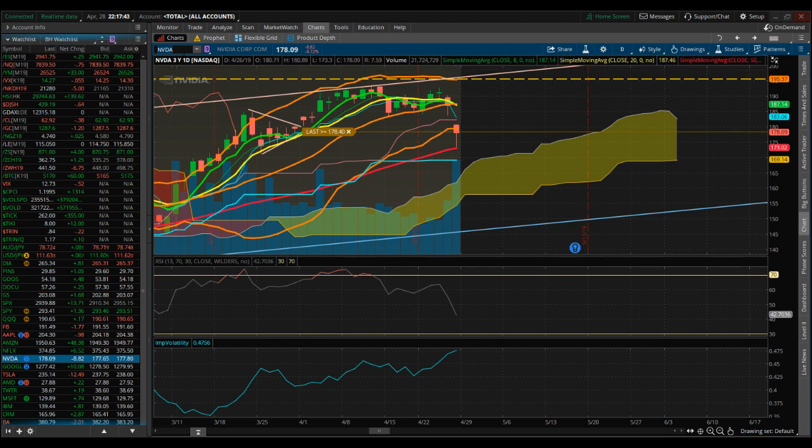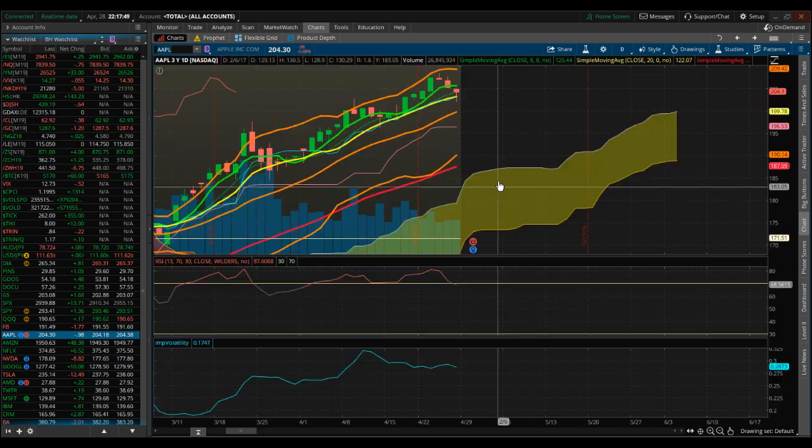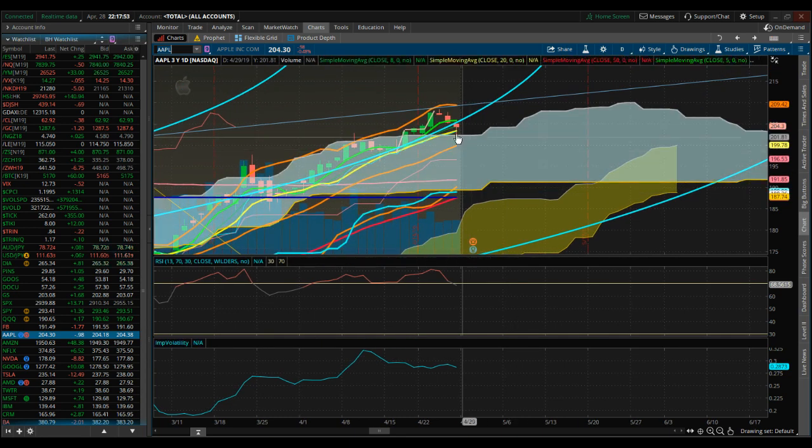And then Apple earnings coming up. What is it, Tuesday night? So premium is going to start getting really expensive. If it's anything like everything else, it'll probably have earnings and neither go up nor go down, and just give kind of a chop type stuff.